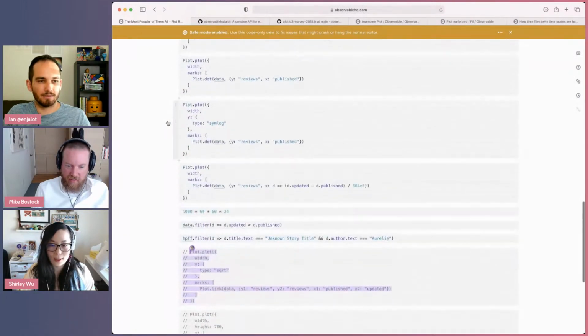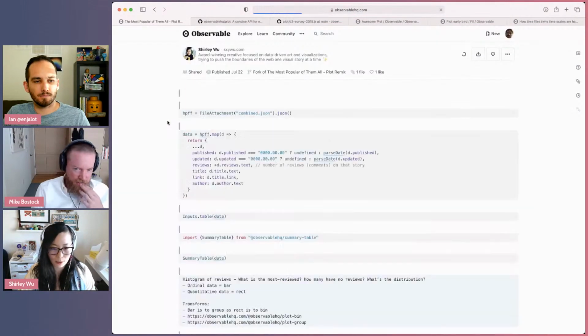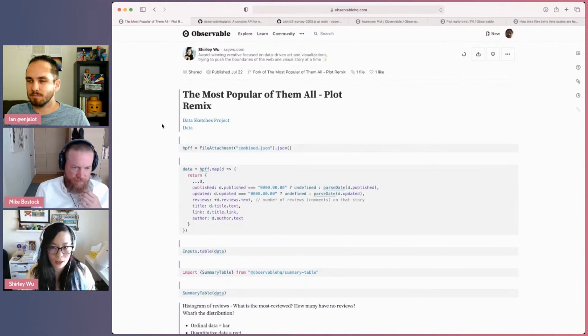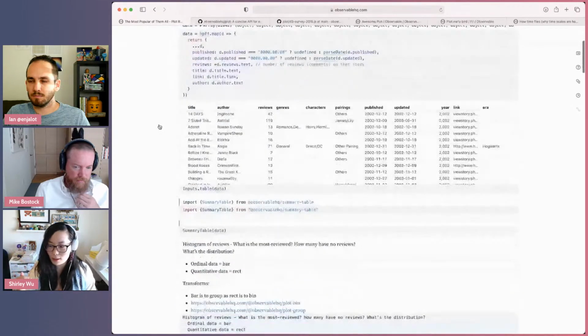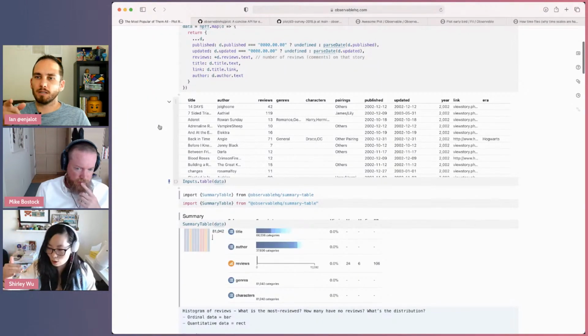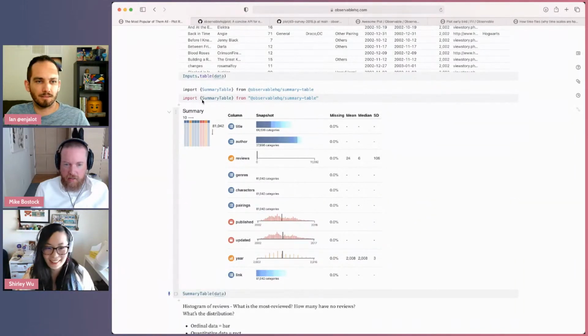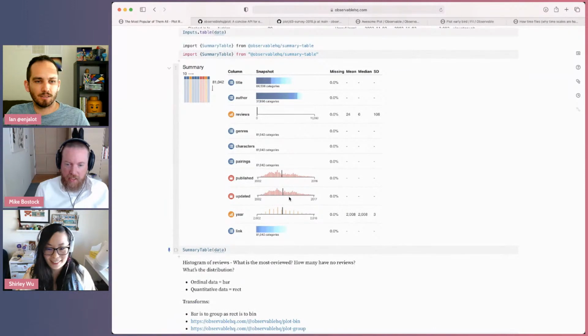Okay, so I think it was really cool for me to see the updated part, but maybe we can go back to Mike. I know you had a series of thought processes, publish versus reviews. First, let's try scatter plots, and then you were going to try something, and then you were going to do box plots. Oh yeah. Well, let me comment out this summary table. But this is a good thing to show.